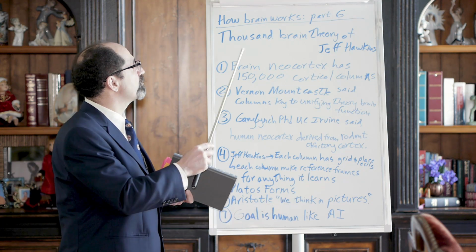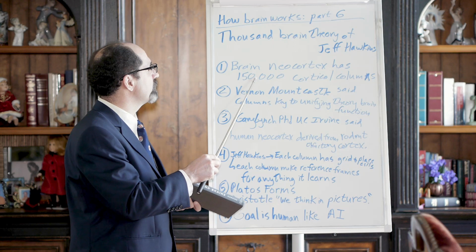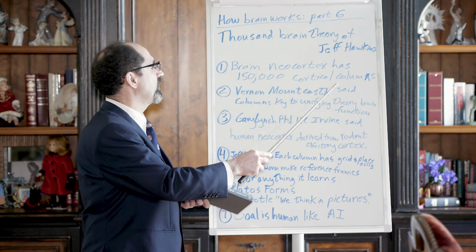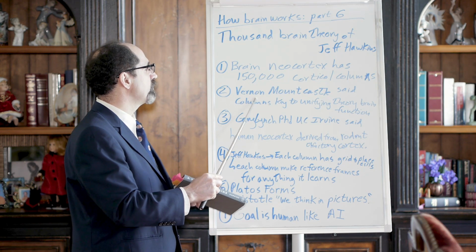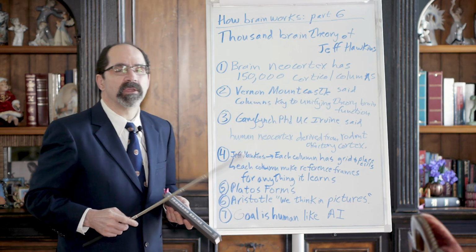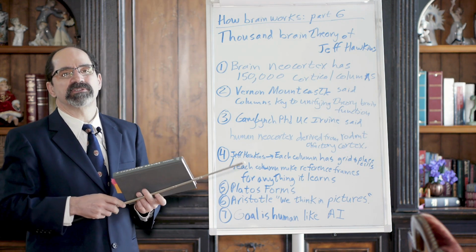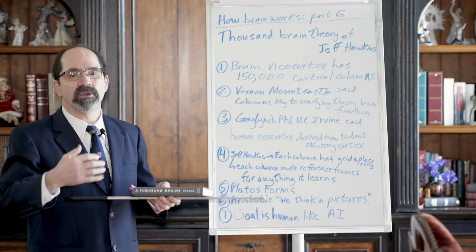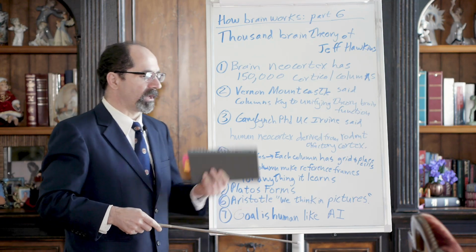It's called A Thousand Brains because he's really talking about the neocortex, cortical columns. These are the cortical columns of Mountcastle. Vernon Mountcastle was a neuroscientist who noticed that the cortex, the gray matter ribbon around the surface of the brain, cortex means bark, like the bark of a tree, on the outer surface of the brain. So I'm going to put the book down.